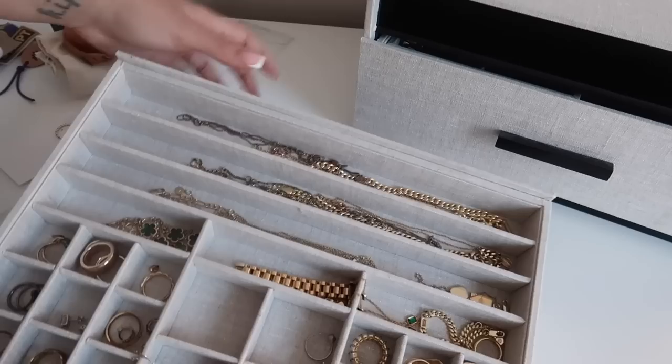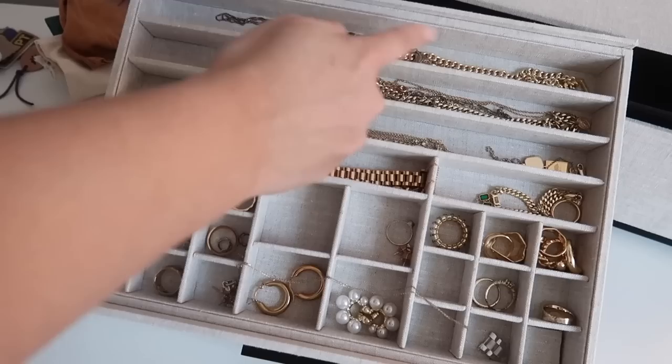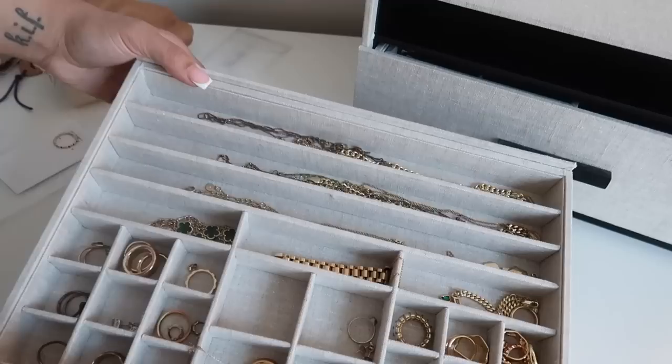The jewelry tray looks like this. So you have scrunchy earrings. These are all necklaces. And I was putting earrings in these. And then I guess these are for bracelets. So let's first start off by decluttering these necklaces.